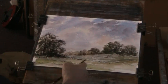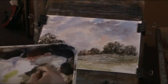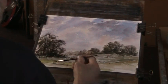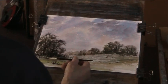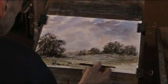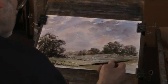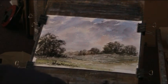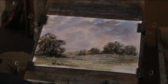Now, I've put two the same here, so I'm going to have to make one more dominant than the other. So, I'll make this one a bit heavier. Sort of late afternoon. Okay, I'm not going to put any figures in for this one. It's just an exercise. I'll sign it and we'll have a look at it in the mount, see what we've made of it.